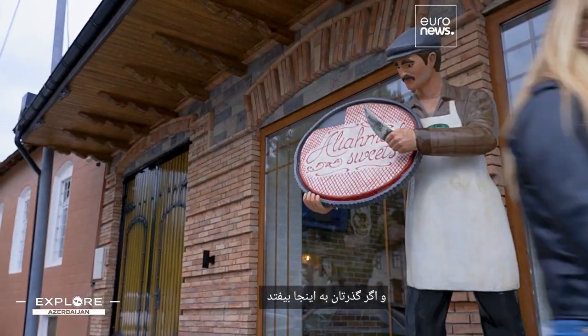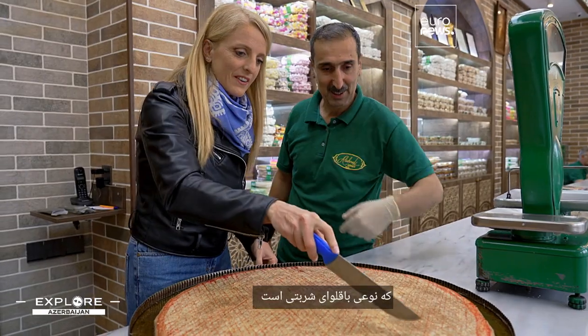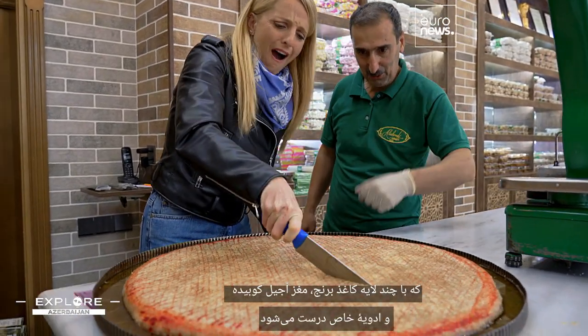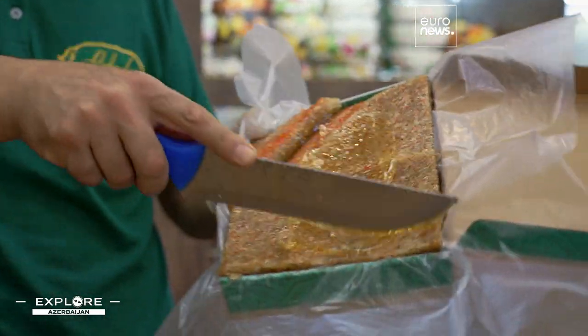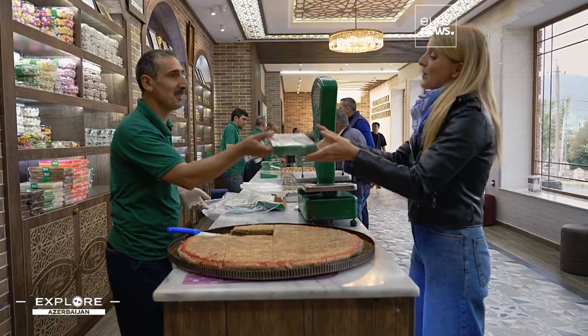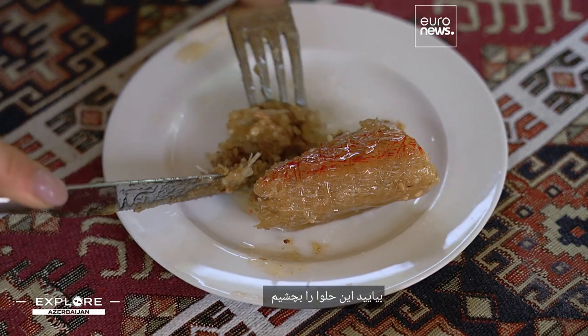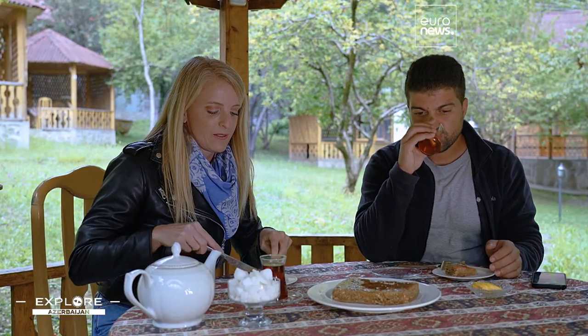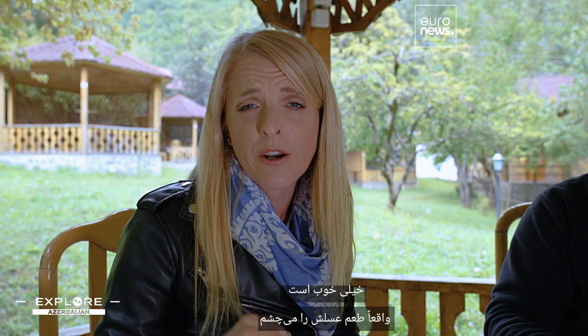And if you pass through here, you really need to taste the famous Sheki halva. It's a syrupy baked baklava made with layers of rice paper, crushed nuts, and secret spices. So let's try this Sheki halva. It's so good, I can really taste the honey inside of it.